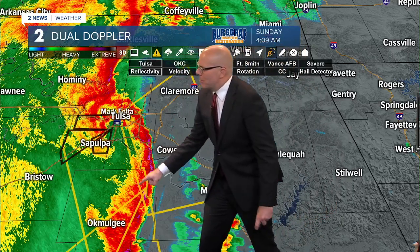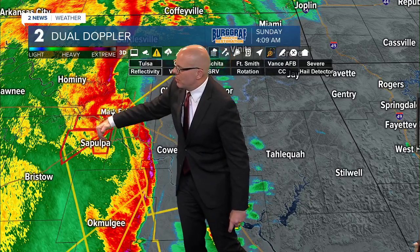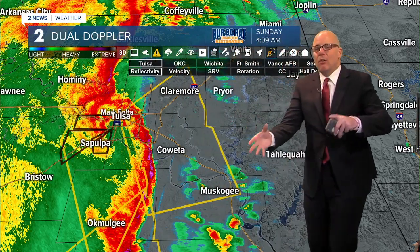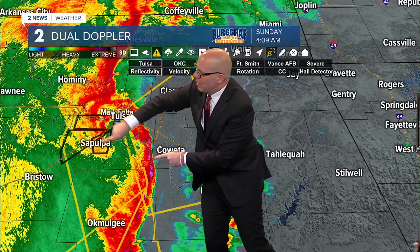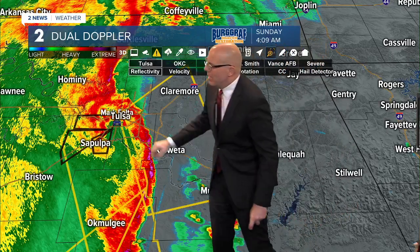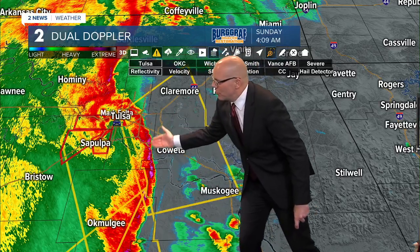And look at this. How about this? This is pretty impressive. There's our line here, and look how all this kind of wraps back up here to where we have those two areas of circulation. That is what you would call a bookend vortex. And so you've got the main line pushing forward, and on the northern end of that, as this pushes forward, you get a little kind of rotation, and we call it a bookend vortex. So that's what's actually producing these circulations here to the south and to the west of Tulsa. But this area here, potentially some very strong straight line winds.